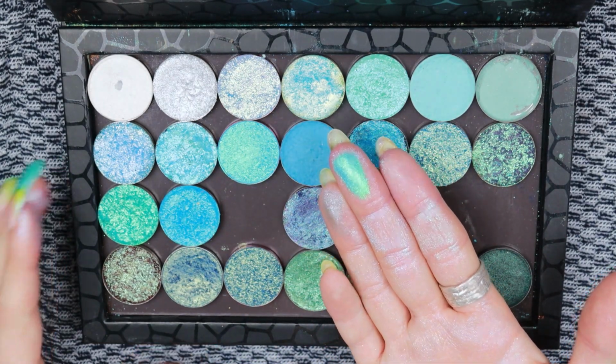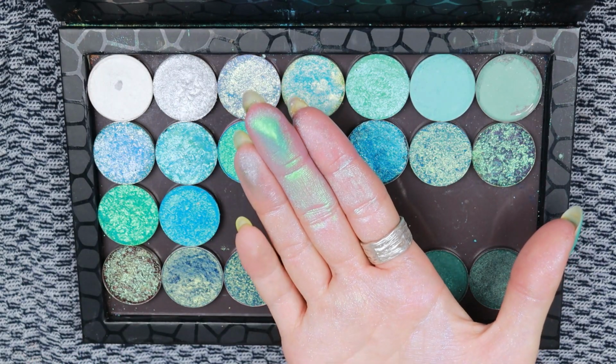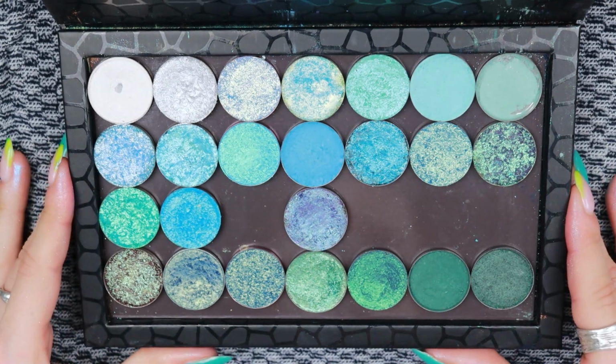Oh, that is like a bright teal yellow. That's pretty. Oh my goodness. I think that's a little bit too yellow to be in top 6 though. I do like very cool tone shades. So I'm gonna move on.